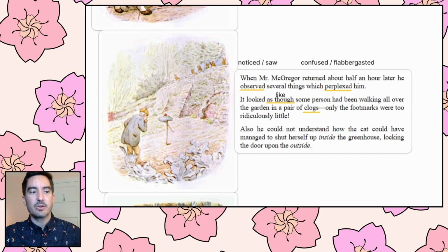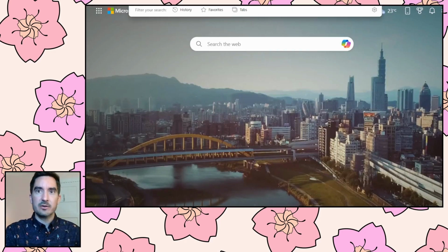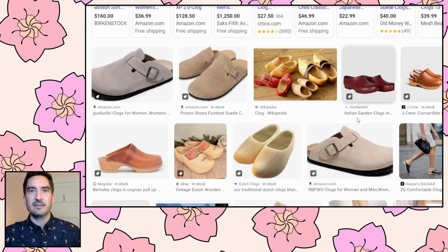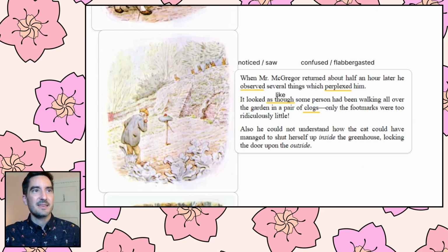Now we talked about clogs are a kind of shoe, and some clogs are made of wood. So clogs look like this. And you might have wooden clogs like these ones right here. So he saw, it looked like someone was walking around with clogs. Only the footmarks were too ridiculously little. Ridiculously means it's so crazy you can't believe it. They were ridiculously little. And remember, footmarks are like footprints. So the footprints were too ridiculously little. It's like, how are they so small?